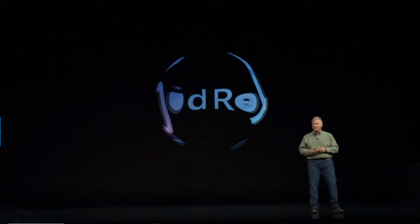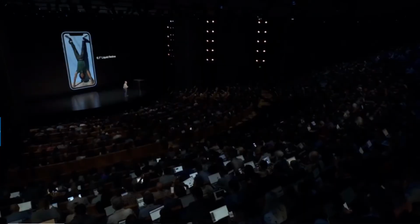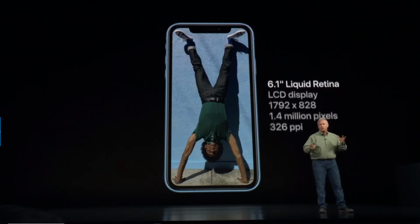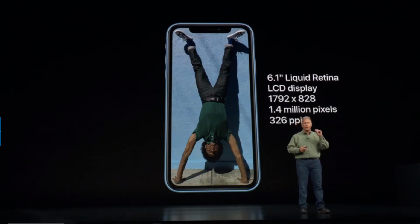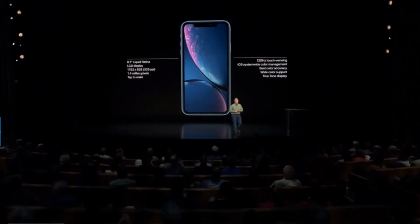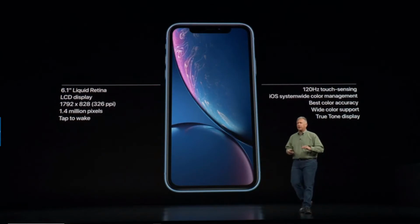It's called the Liquid Retina display. The Liquid Retina display is 6.1 inches on the diagonal. It's 1.4 million pixels, and it's 326 pixels per inch, so true Retina image quality. So a 6.1-inch Liquid Retina display, an LCD display, 1.4 million pixels. It supports tap to wake. It has that 120 hertz touch-sensitive layer, so it scrolls super fast. It has great color management, color accuracy. It is a wide color display, and it has True Tone support, so the whites look paper white in all the lights you use them.